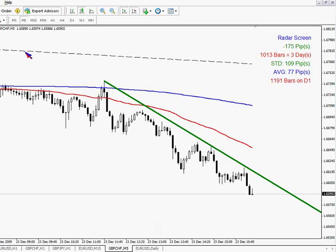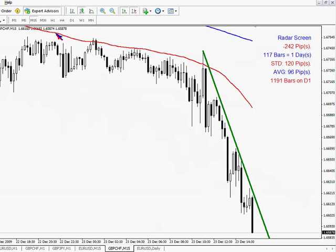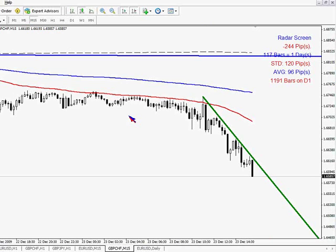Okay, that's the pound Swiss 5-minute. Let's go to the 15-minute and see what's shaking. On the 15-minute, nothing's shaking. Nothing's happening. Ain't nothing going on. And that sucker is still going down. That's why we don't enter the trade right now.